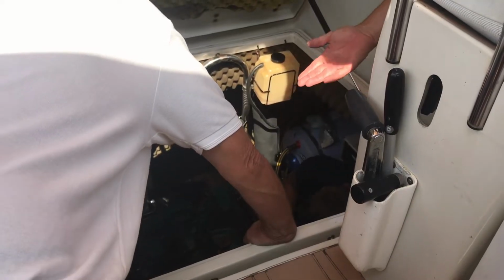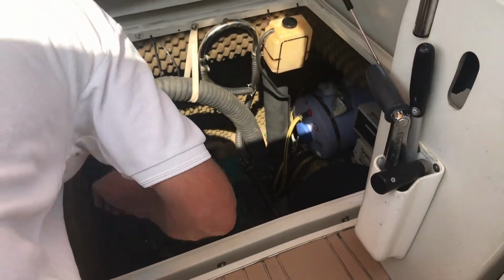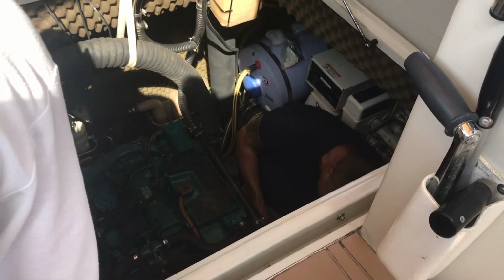Can I come down and have a look? Sure. Feel around the bell housing, then I can feel the oil. Yeah, just around the joint. In between the joint. Yes.